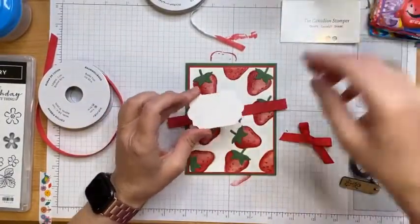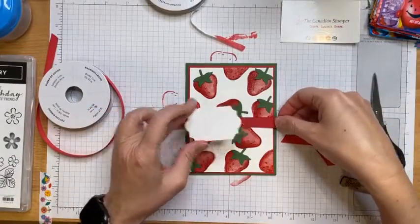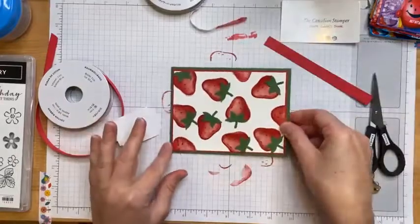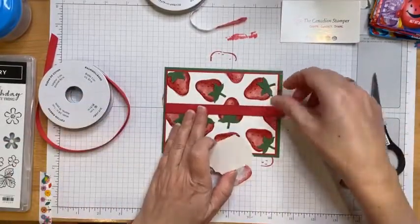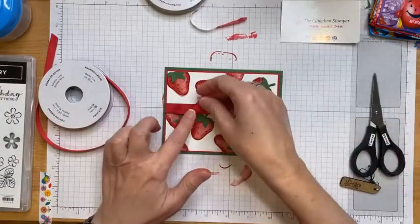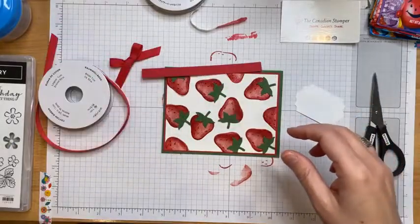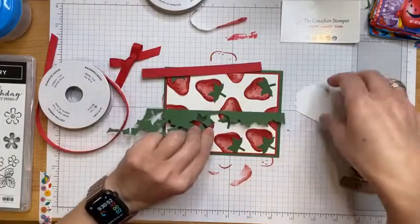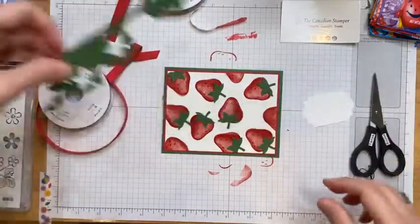Actually, this might not be bad. All right, let's do this. I really want it to go in the middle, guys. What about this way? Oh yeah. This way, then this one. Yep. Love it. Maybe some green though to go across. I mean, not this green, but you know what I mean. Yep, we're doing green. Stand by.